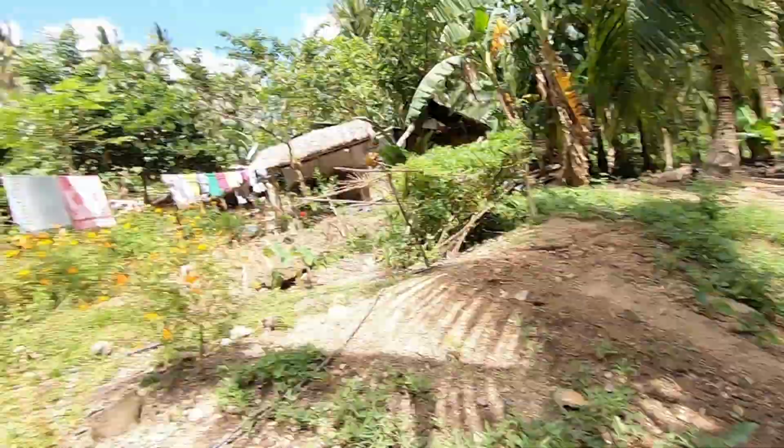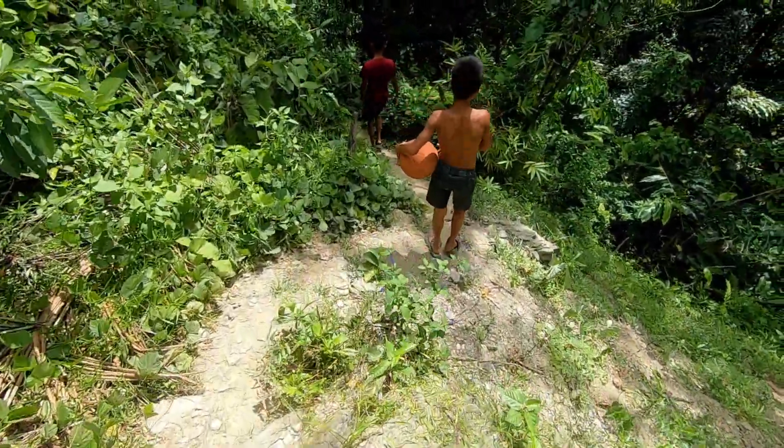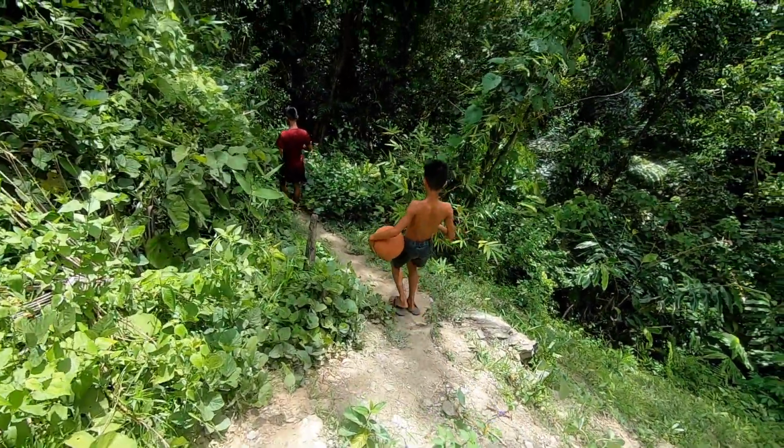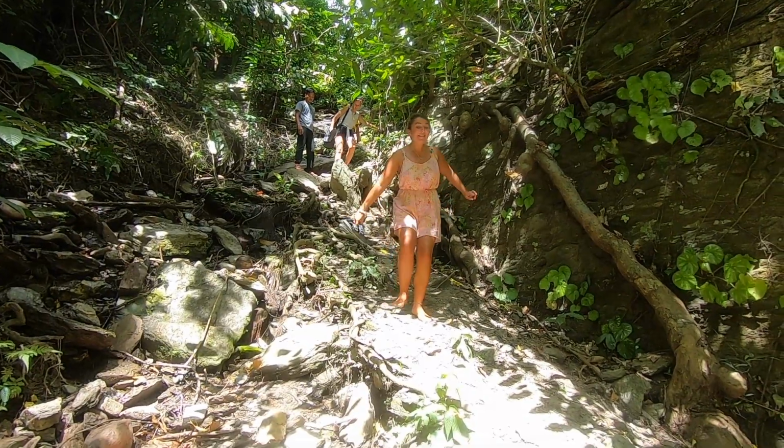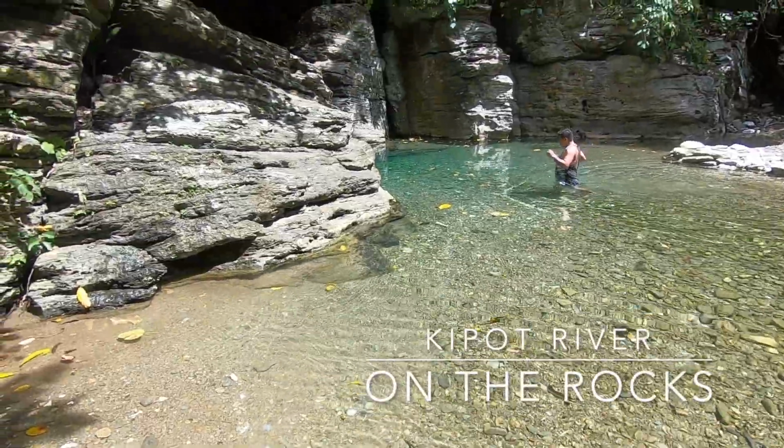River. These lads are showing us the way. Kipot River. Always with a basketball. They say quite steep. You made it.